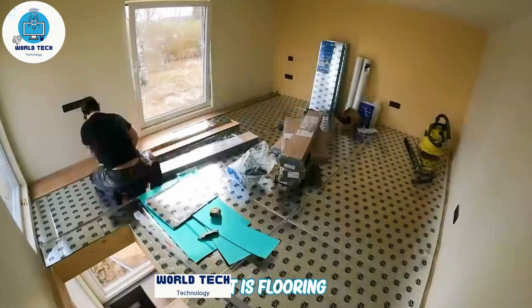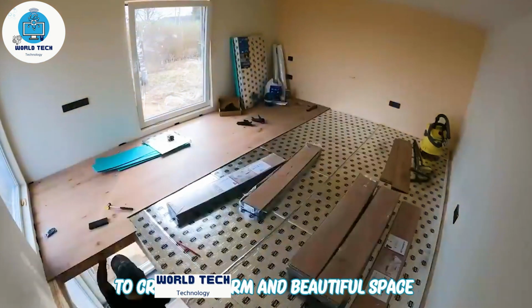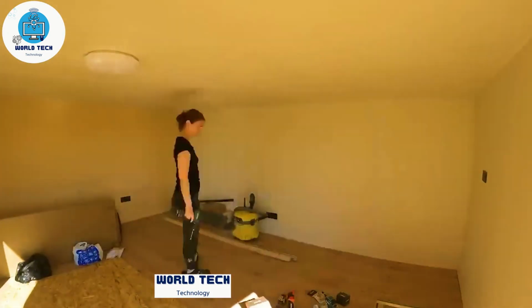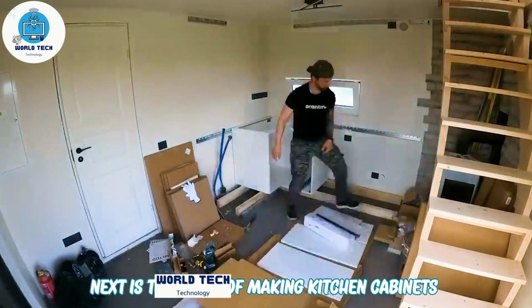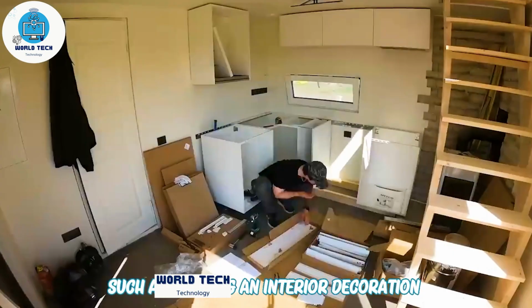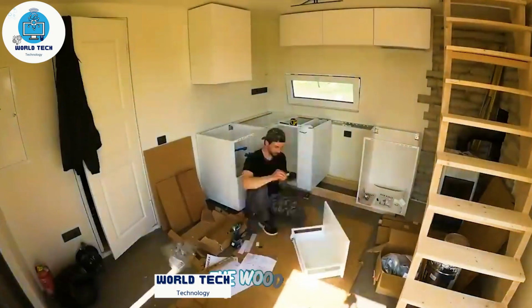Next is flooring, often using natural or artificial wood materials to create a warm and beautiful space. Next is the stage of making kitchen cabinets and finishing stages such as painting and interior decoration to create a comfortable and classy living space for the wooden house.